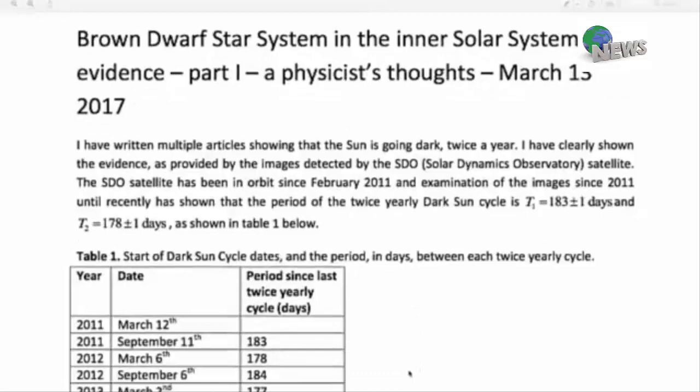And I'm reading this. I skimmed it, but I'm going to read it with you, and we're going to break it down together. I've written multiple articles showing that the sun is going dark twice a year. I've clearly shown the evidence as provided in the images detected by the Solar Dynamics Observatory satellite.